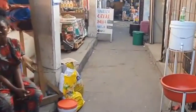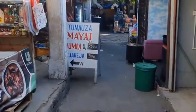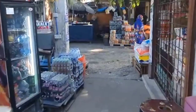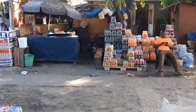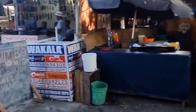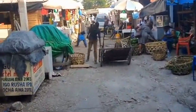You can also get food here as well. So you'll find a lot of workers walking around to deliver different food to people. It says wholesale sweet drinks on sale. So this is pretty much the market here.